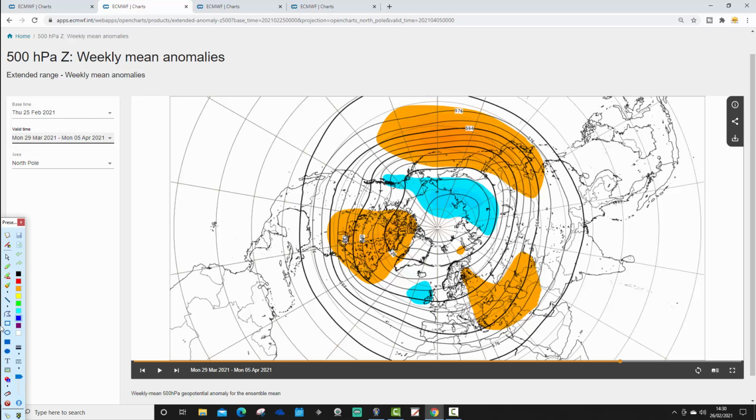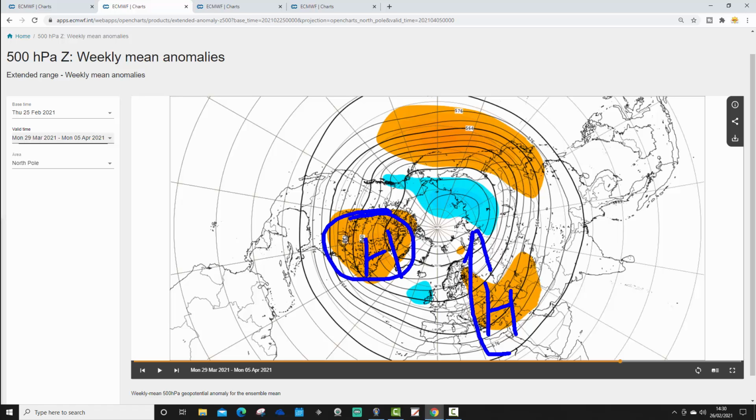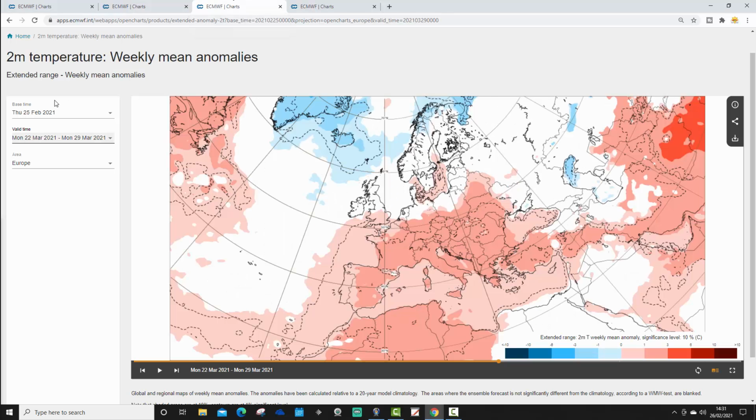So again, we see the ridge moving over onto the eastern side of Europe. That's going to drag up mild air to the east of Europe, of course. Higher pressure, a ridge around Greenland and towards Newfoundland. And again, this trough, low pressure almost parked over top of the country. That's not particularly good signals for Easter, really. It looks like that could be quite an unsettled Easter indeed.